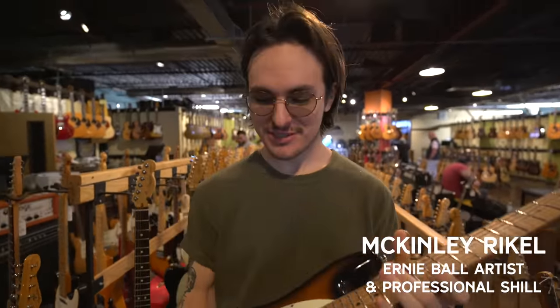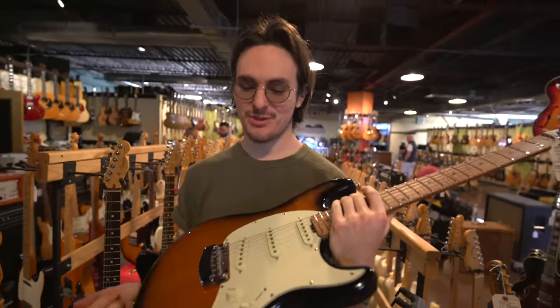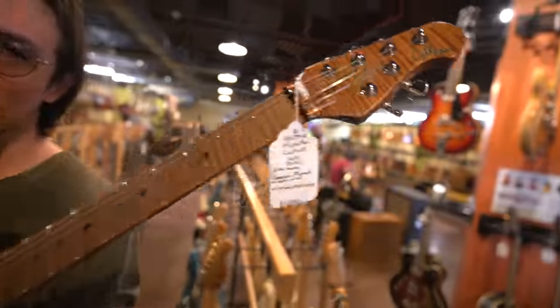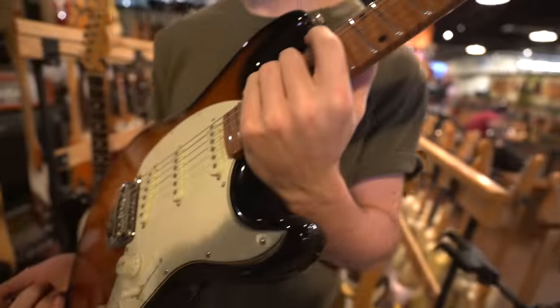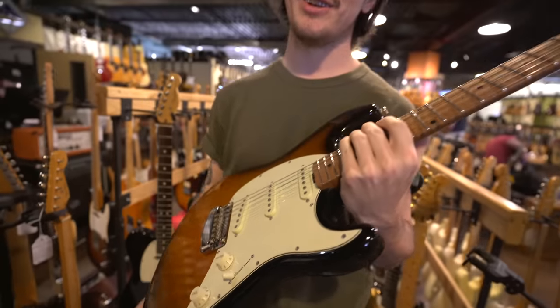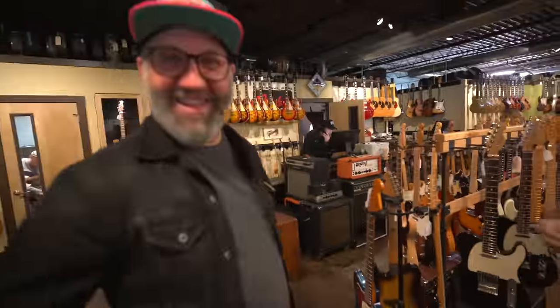So this is not based on a Strat. It's completely original. It's a new design. You guys have maybe never seen it before. If you take this, there's a weird little green pedal called a Tube Screamer that you can put in there too, and it makes you sound good. Wow, YouTube star McKinley. Let's play.